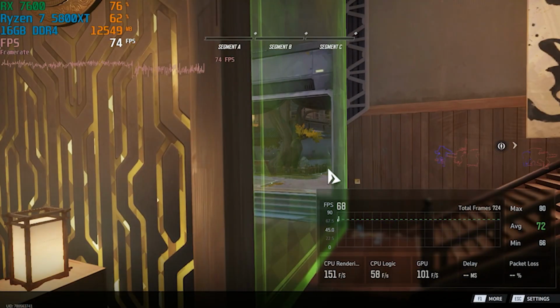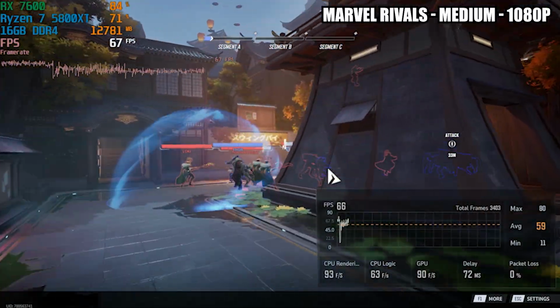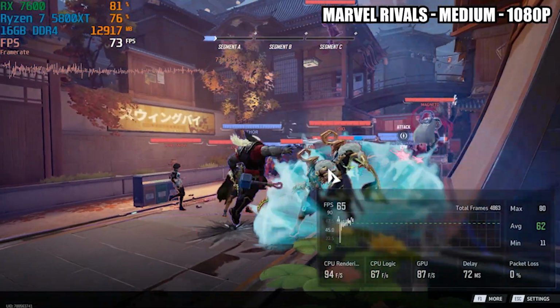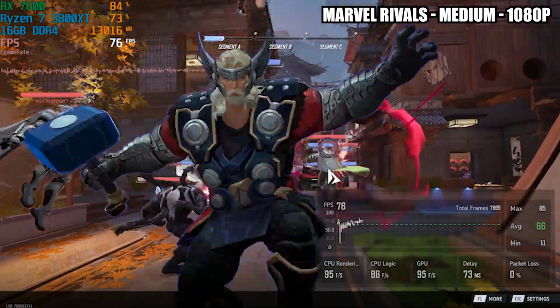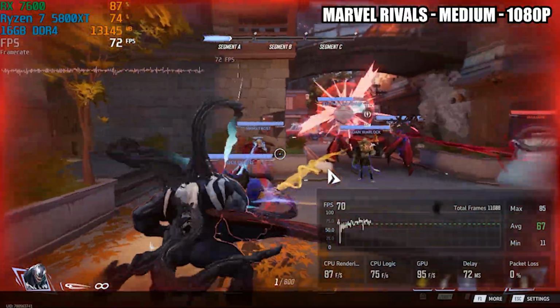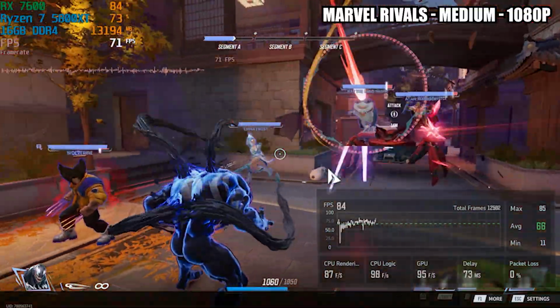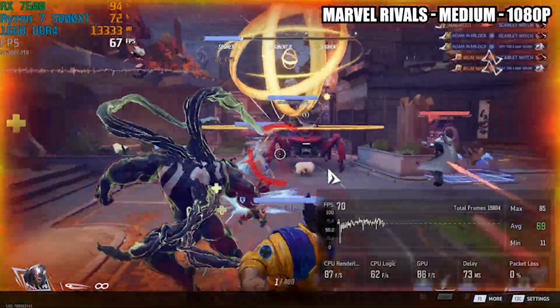We are now on the benchmark section. We are starting off with Marvel Rivals, a surprisingly demanding game. This is my first time running this game's benchmark tool. So here are the results for this PC. On medium settings, with some light ray tracing that is auto added, we're getting about 70 FPS pretty consistently. I mean, this game usually has a lot going on, so it's not too surprising here on medium settings.